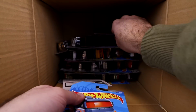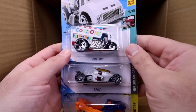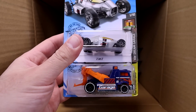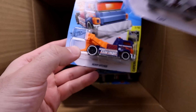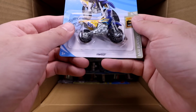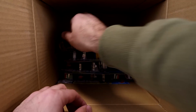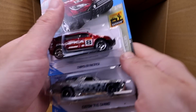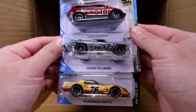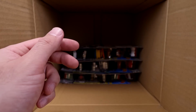And we'll pull some more castings from up here as well. Ooh, look at that one. All right, so we got Cool One. We've got the 2 Jet Z. That's the Hot Wheels Legends Tour winter car from 2018. And we've got the Heavy Hitcher. And then we've got HW450F, the dirt bike. And then next up at the top right here, another one of the Chrysler Pacificas, and we've got the custom 71 El Camino and another one of those 76 Greenwood Corvettes.